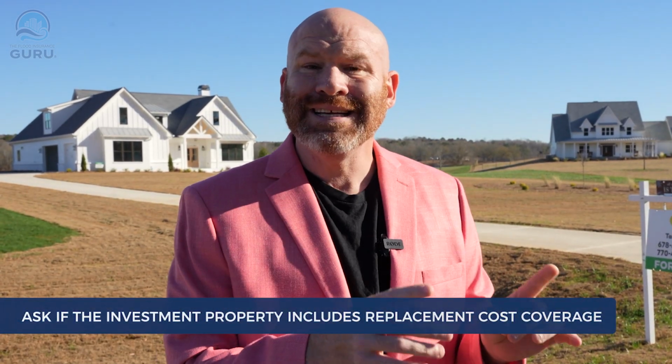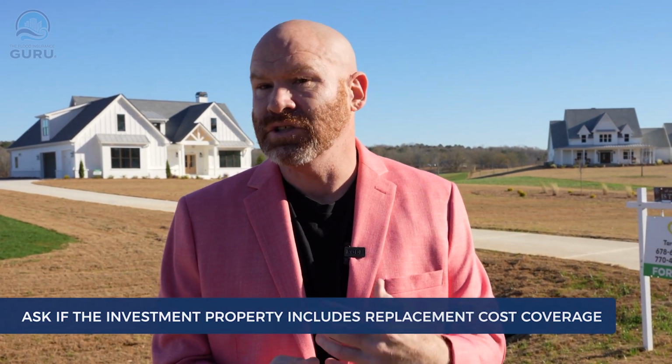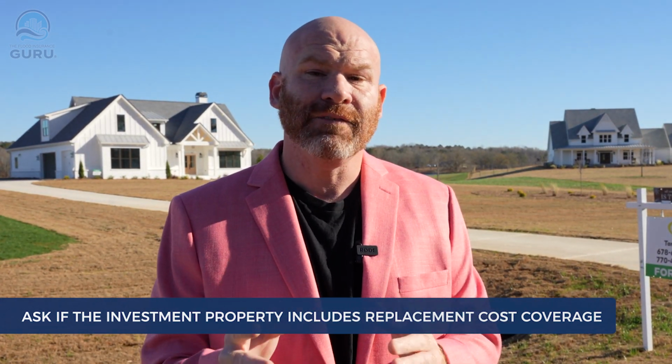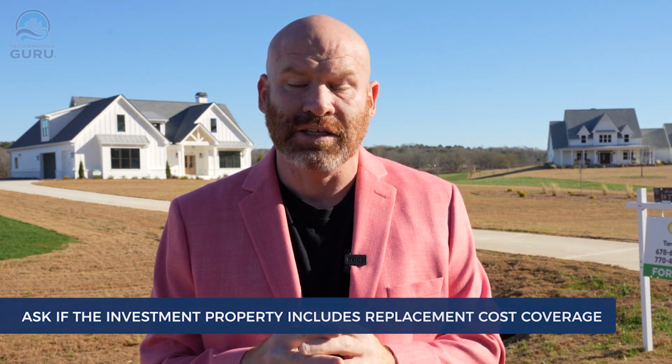So when you're setting up your flood insurance as an investor, there's a lot of private companies that don't offer this either. And you want to make sure that you ask, is this policy going to have replacement costs on it since it's an investment property or a secondary property? Because this could be the difference of you getting $100,000 during a claim and $300,000. And as you can imagine, as an investor, losing 200 grand on a property like this could literally bankrupt you.